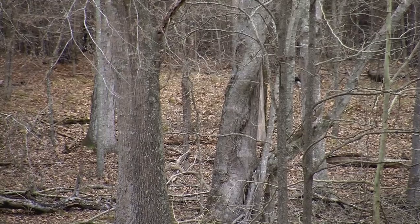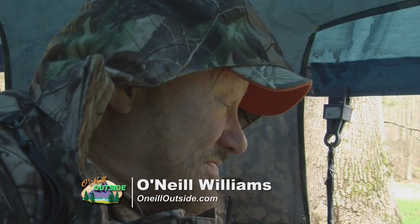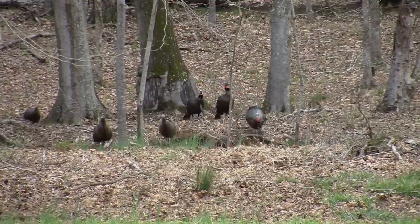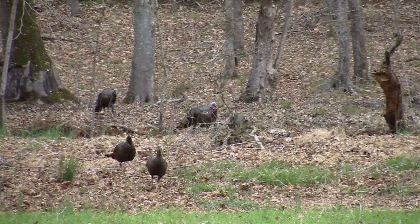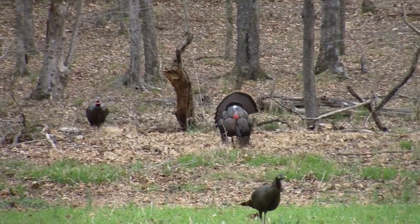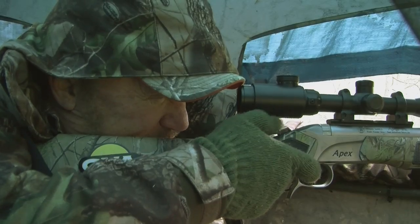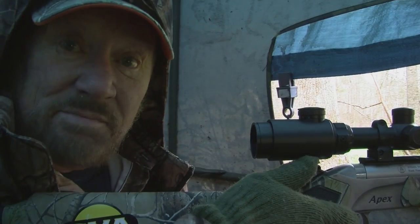Tree line up over the other side of the creek. I hadn't heard a single thing. It's about 80 yards. One in front with a long beard. Unless I knocked him in the creek, I missed him.